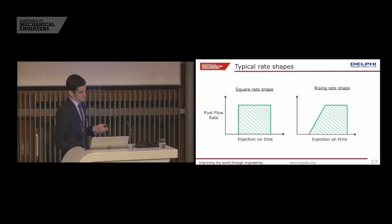Square rate trace supports an EGR-based combustion strategy. So this maintains a high mean injection pressure, which aids in reducing the compromise on particulates associated with the EGR strategy. And the SCR strategy benefits from a lower average rate of pressure and a re-optimization of the injection rate trace, to produce a slower start of rate slope. And this rising rate shape helps to reduce the instantaneous rate of heat release and NOx formation at the initial stage of the combustion event.